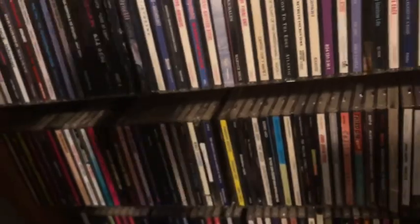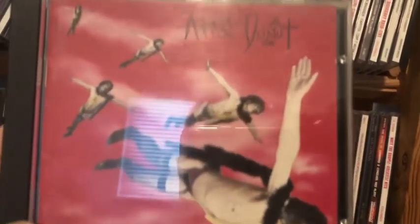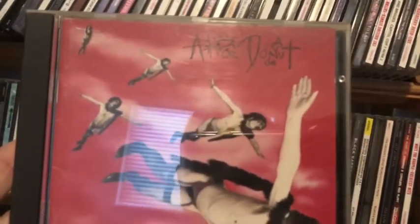I'm not even sure what this is. What is this? Blank CD? Who knows? Unknown blank CD sitting on my rack. I have to put that into the CD player. All right, this is something that I got during my college radio days. It's called Alice Donut. They were a band out of San Francisco, kind of an indie rock band. I liked them, but kind of lost track of them.